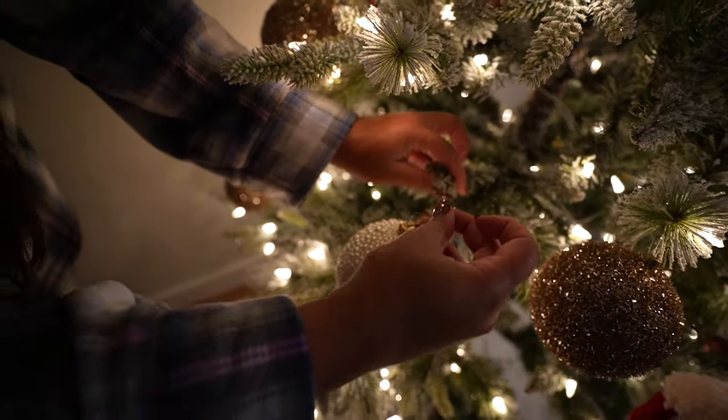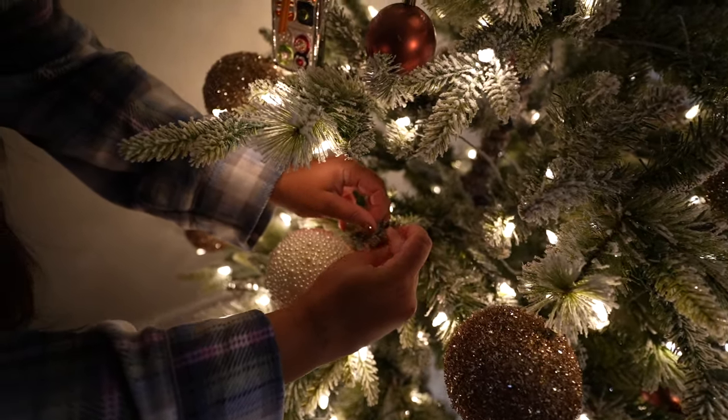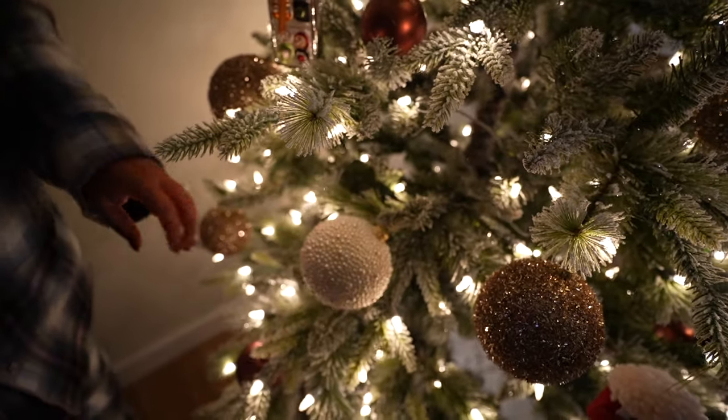Where? Done. That's all the fun ornaments we have. Hopefully we can collect them over the years, but I definitely want them to be nicer, and I just don't want to go all out with cheap ornaments, I guess. I want them to also be sentimental, all the things. So that's it for now, but I think it looks so good.